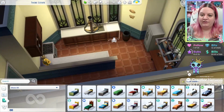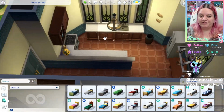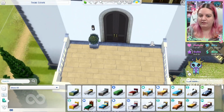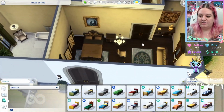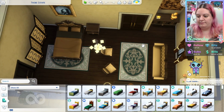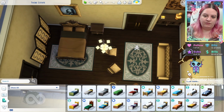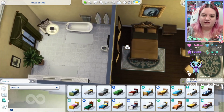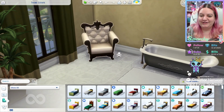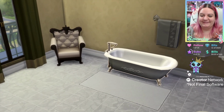Again, we didn't get things like new counters or fridges or appliances, so I could see why it would be base game, but all right, let's go upstairs. Ooh, this is cool. Very nice. Everything looks very vintage and Victorian. I've never seen a chair like this in a bathroom, but I don't know.